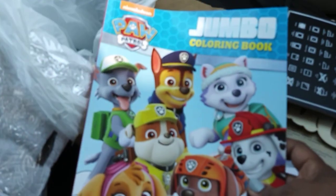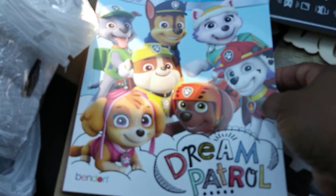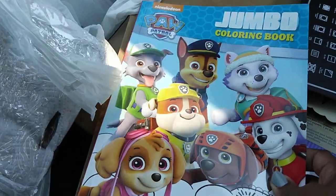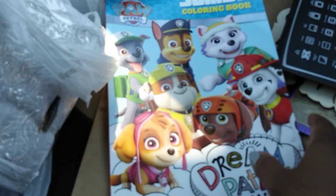Okay, so then Sasa, he loves to come home and pretend like he has homework. His school does not give them homework. So he'll come home, he'll see JJ doing homework, and he'll want to do something, and he has been wanting to color a lot. So I picked him up a coloring book.